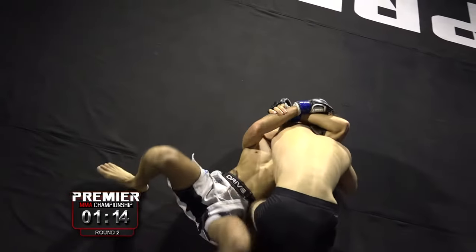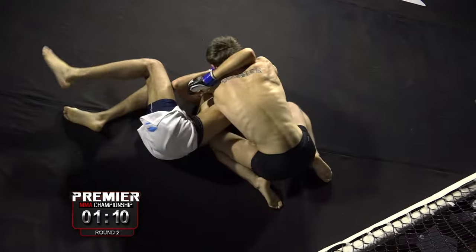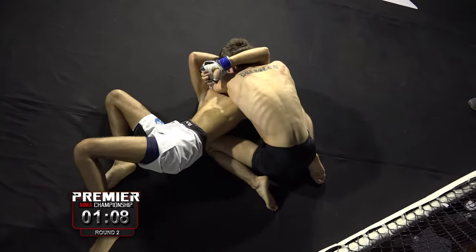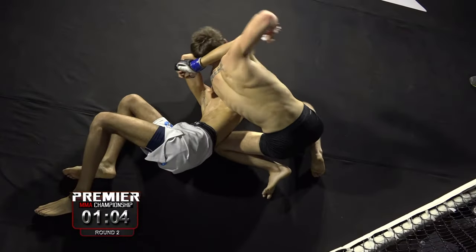Towards him, don't give your back foot. It's what the jiu-jitsu community calls a little move to empty guard. Be careful, this arm. Tristan is doing a good job of trying to transition into things and set things up here.